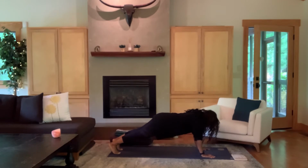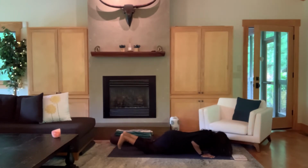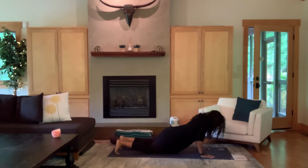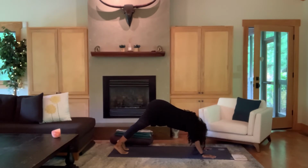Beautiful. And now from here, go ahead and lower those knees down, and then lower down to your chest, and lower down to your chin. And then come on up to baby cobra. Lower that down. And on your next inhale, tuck those toes, lift up to plank, and then exhale back, downward facing dog. Beautiful. Now go ahead and take that vinyasa again.